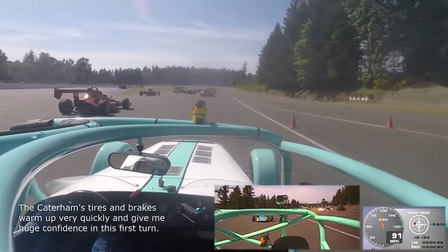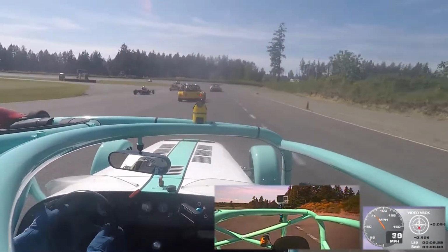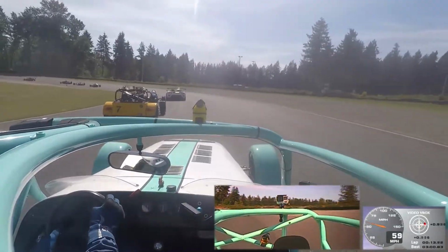Head into the first big turn, turn 2, this left-hander. Lots of braking, lots of grip. How much do you trust your tyres? They'll be a bit cold, they won't have warmed properly.